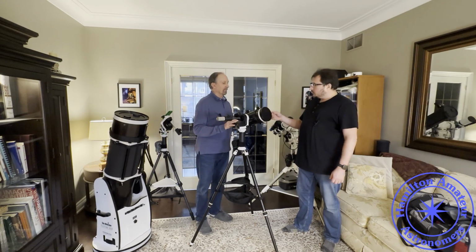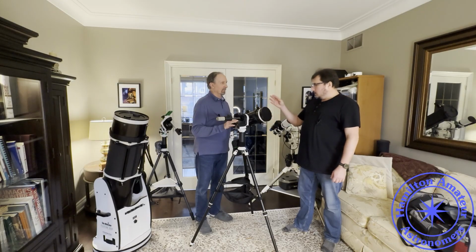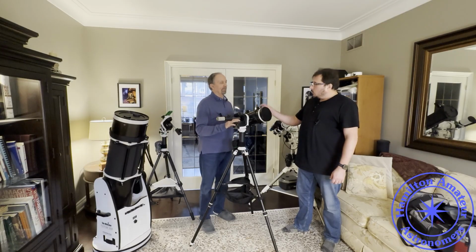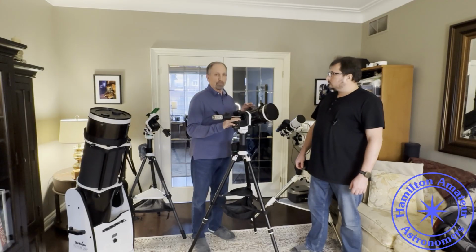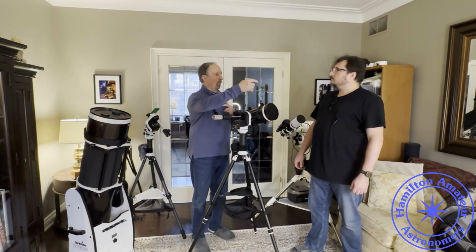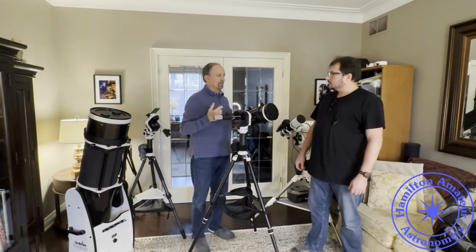I do have one question for you, and that's about backspacing. If anyone wants to use this particular scope with a reducer, what is your backspacing requirement? How much do you need to put in there to reach focus? So that's the wonderful advantage with these Cassegrain telescopes. You have this really long in and out focusing you can do. So you basically just stick the DSLR in the back and just keep turning the knob until it comes into focus, and that's it.